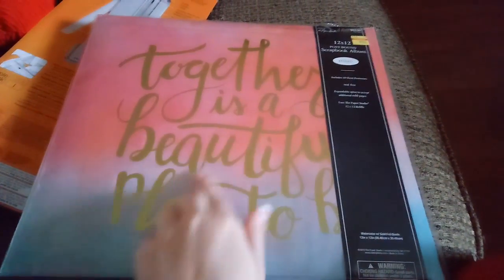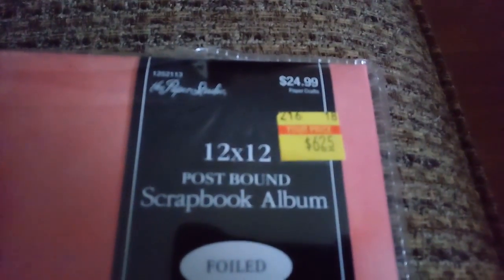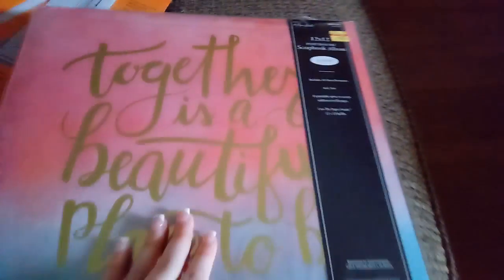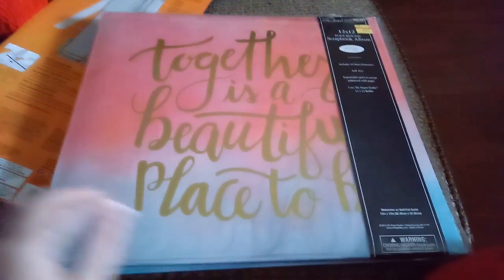And then the last thing I got on clearance was this scrapbook, and it says "Together is a beautiful place to be." It was $24.99 marked down to $6.25. It's 12x12, and it also came with some of the page protectors. I just needed another scrapbook, and I thought this one was just a cute print.